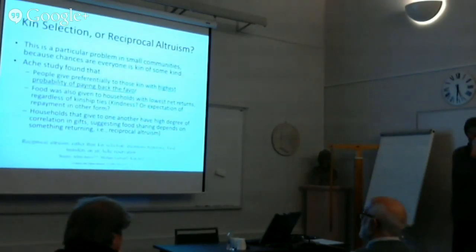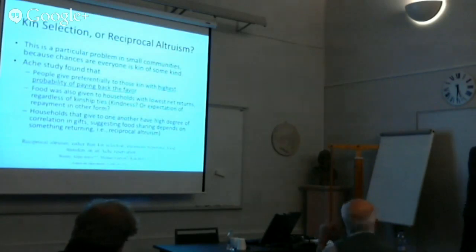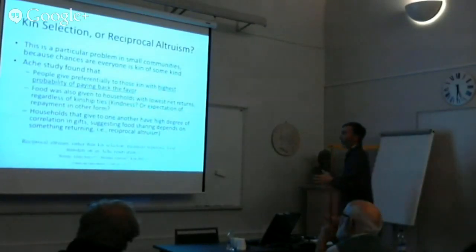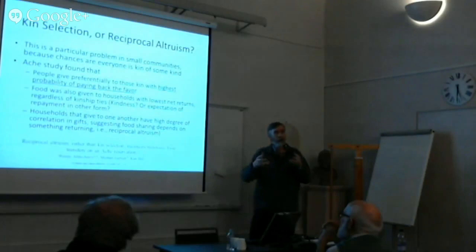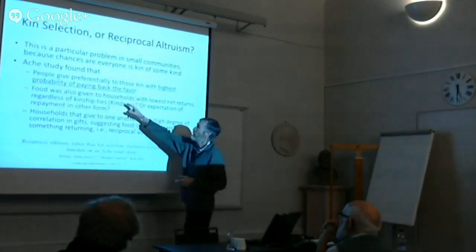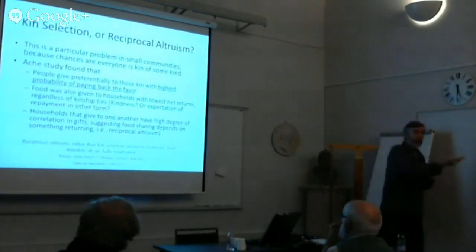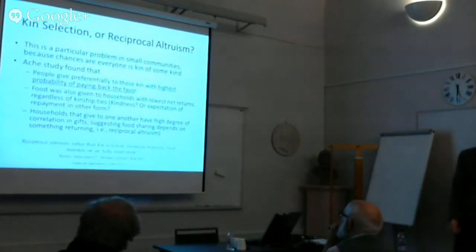So they are favoring kin, but they're favoring those kin who are going to pay the favor back. So it's almost like kin selection and reciprocal altruism at the same time. But what they also found was that the people who brought in the most meat into the village were also the ones giving it to those families with the lowest potential to repay the favor. That's certainly not reciprocal altruism in terms of meat for meat.